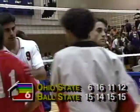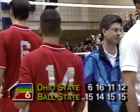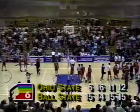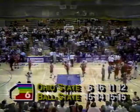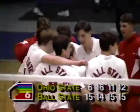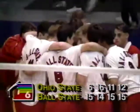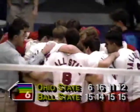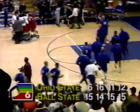And the reasons, Tim, for that? Well, they're just not up to the physical level that IPFW has been lately. And the transition's not even remotely close, and they've made a ton of mistakes tonight, had many opportunities to put games away, let them slip, made mistakes waiting for the other team to lose. I can tell you right now, IPFW will not lose the match tomorrow night. They're going to make Ball State earn every single point.